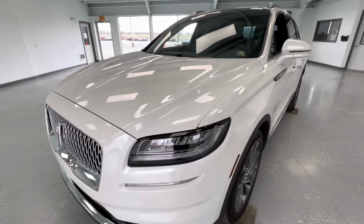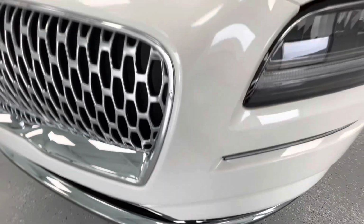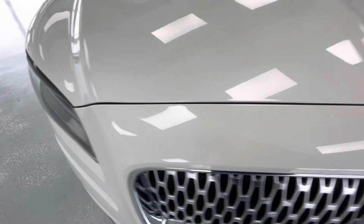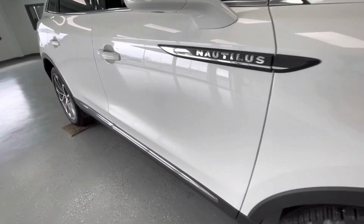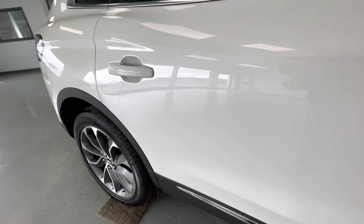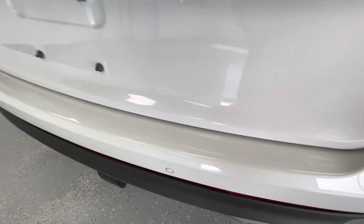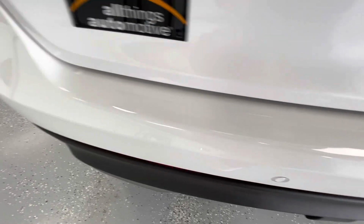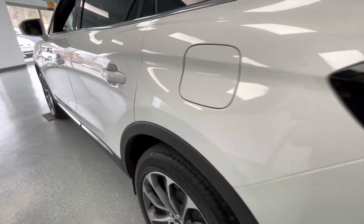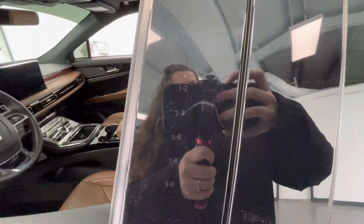For the final portion of this video, we're going to walk around and show you any imperfections you may find. Starting here at the front end, you will have a couple stone chips. Here along the back bumper, you will have a couple scratches. Here on the front driver's side door, next to the keyless entry, you will have a scratch.